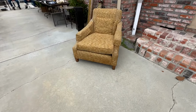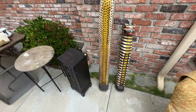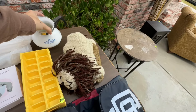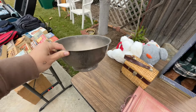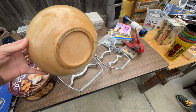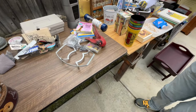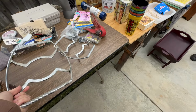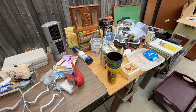Hi, how are you? Oh, those. Things? They hold a pot. It's hot. Oh, okay. They're interesting looking. I think my grandma had these. I love those.